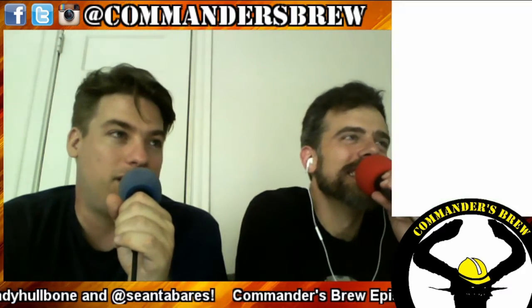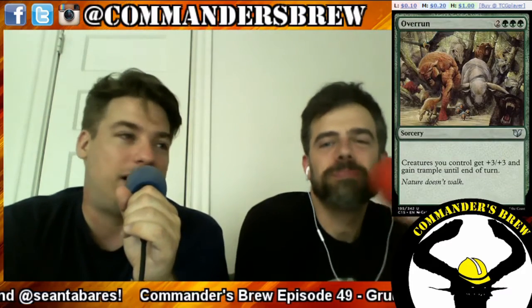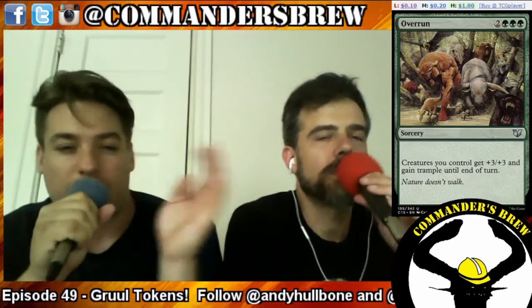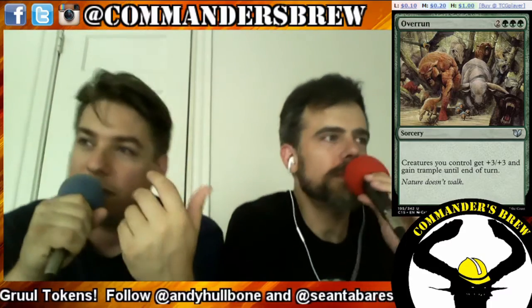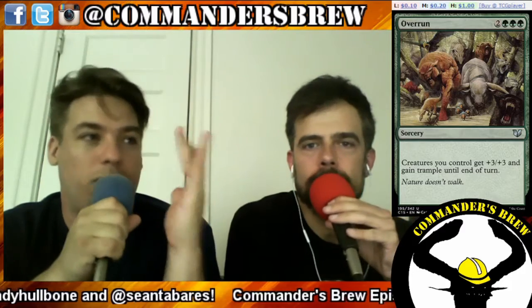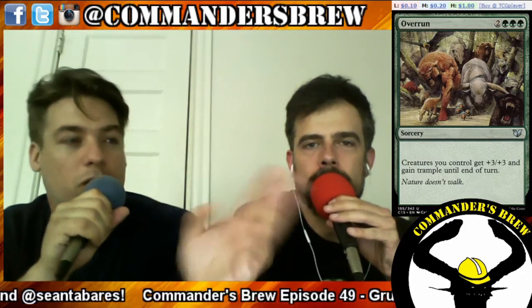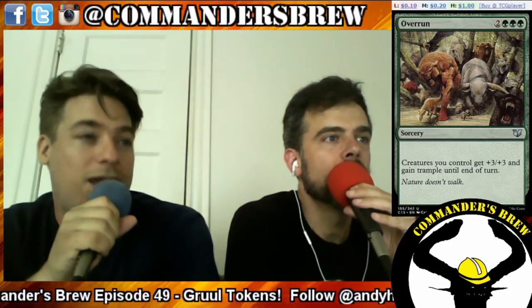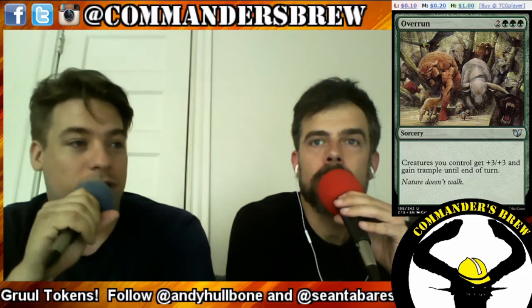Another way to pump your tokens is always classic Overrun, two and three green. Creatures you control get +3/+3 and gain trample until end of turn. We always talk about the creature versions of this, the enchantment versions, the different versions of Overrun, and we refer to them as Overrun abilities. But the original Overrun is still a good card in EDH. It really is. It's only a one-shot deal, but sometimes that one-shot deal is all you need.